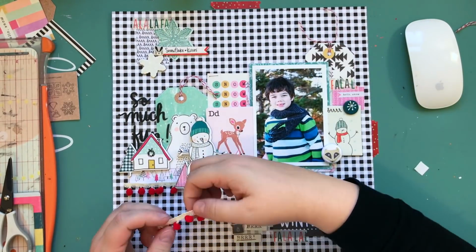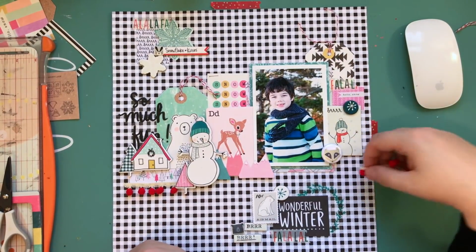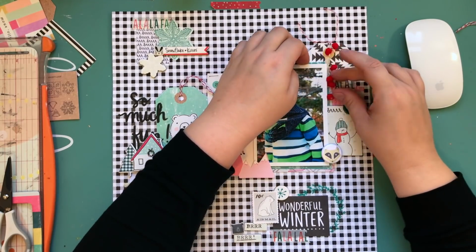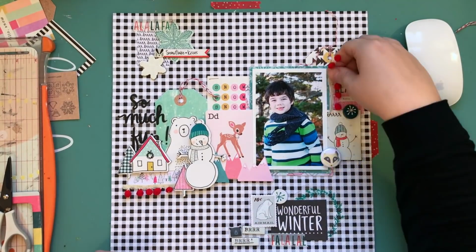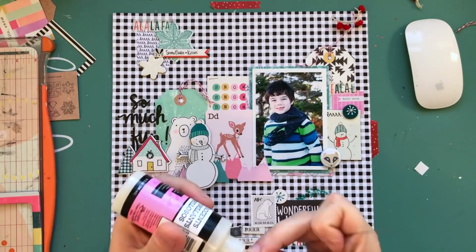So I am going to use Heidi Swap Color Shine in tinsels, I believe, to add a little bit more metallic to the whole layout at the end. But I'm also going to add in these cute little, I don't know what they're called, pom-poms. Again, I don't know what that's called. Trim. There we go. It's pom-pom trim.